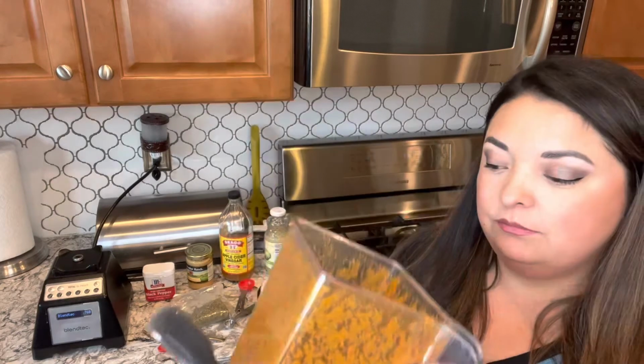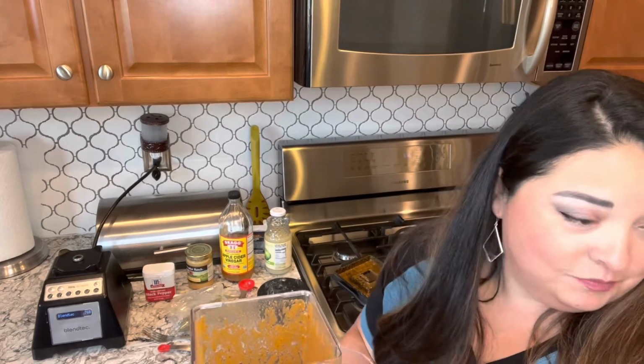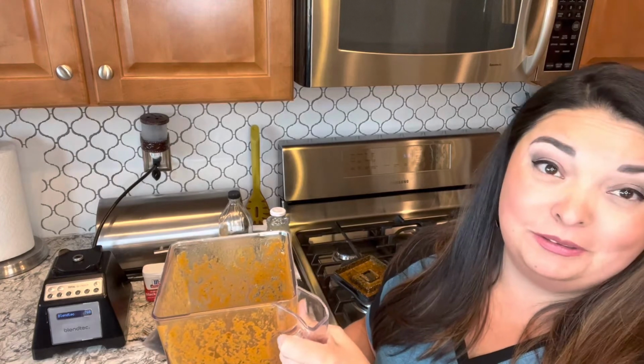So here it is. There's really not that much sauce since I halved it. But don't inhale it. It smells really good though. I'm gonna go ahead and put this in the Instant Pot. You really didn't miss much. I just put the sauce in the Instant Pot and then set the pressure cook for 60 minutes on high.